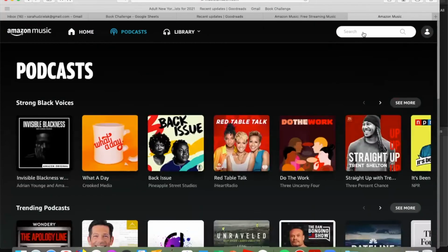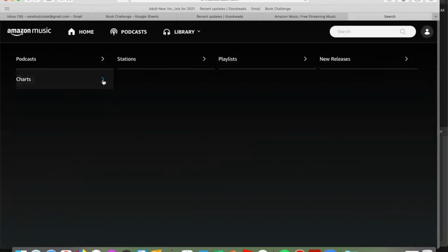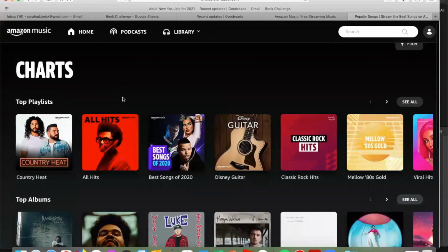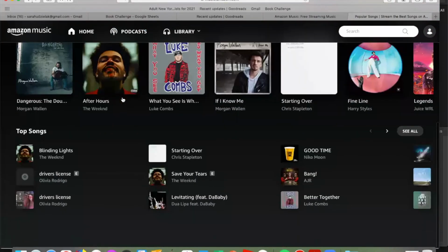You can even do a search. So if you just press the search button, it'll bring you to, if you want to search podcasts, stations, playlists, new releases, or charts. And then you can hit this right here, and then it's going to bring you to the top charts. So it's going to be top playlists, top albums, then it's going to show top songs.